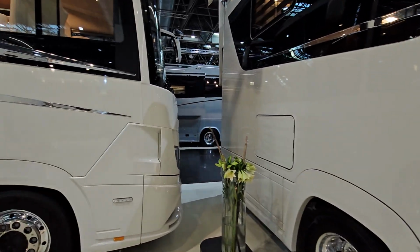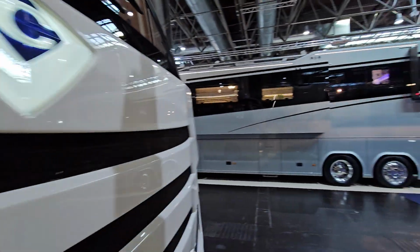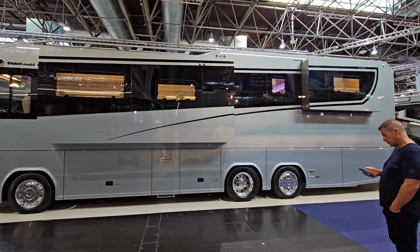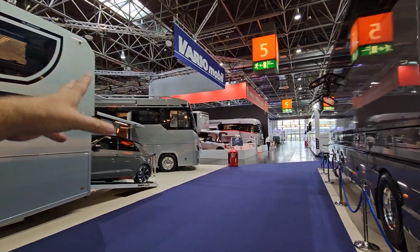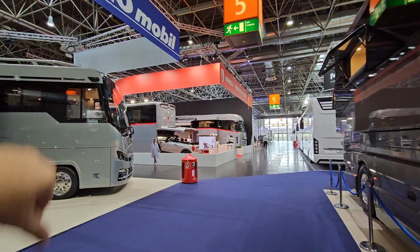590,000. Yeah, but if that is too cheap for you, how about something like this? There's a Vario Mobile. That thing there is going to cost 1.5 million. And this is Dembil, made in Hungary. Slightly cheaper, but not a lot.